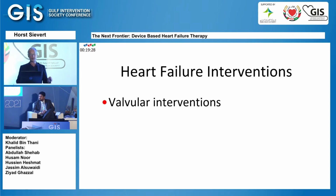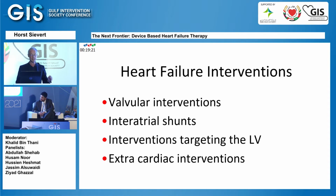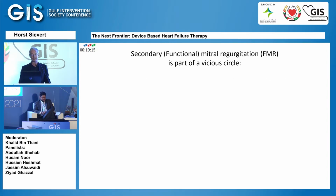So what kind of heart failure interventions are available? Valvular interventions, interatrial shunts, interventions targeting the LV, extracardiac interventions. Let's start with the valvular interventions.